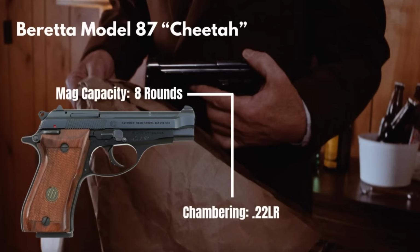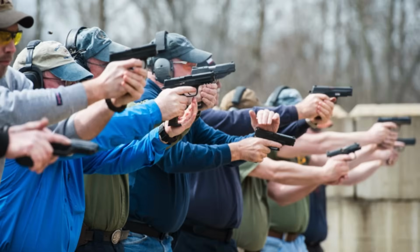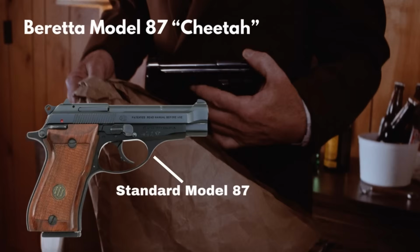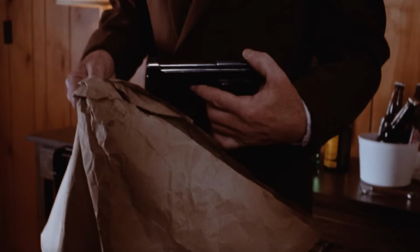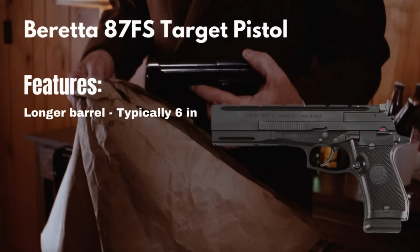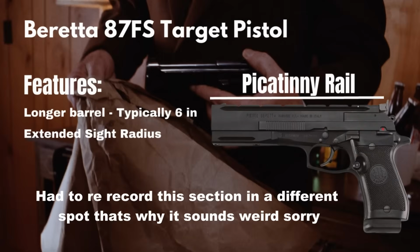Again, being chambered for .22, it was mainly used for target shooting, training, and small game hunting, rather than being a weapon used for self-defense. The one in the film here appears to be just a standard 87 model. However, there is another variation, the Target model, which featured a longer barrel, typically 6 inches, an extended sight radius, and a Picatinny rail for mounting optics.